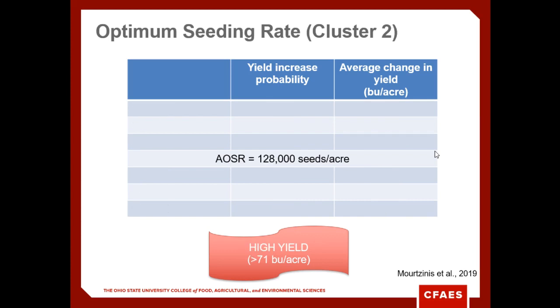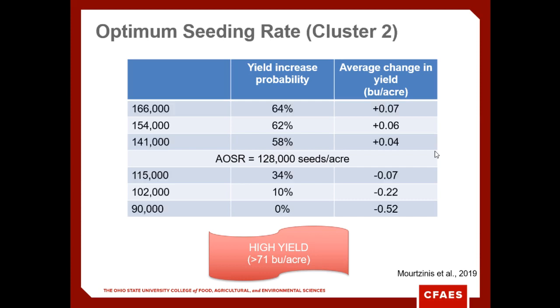So the super high yields, 71 bushels per acre, our agronomic optimum is now even lower. So we went from 170 to, I think, 146 to 128. So higher yielding conditions, lower seeds. And I think that's a lot of what variable rate seeding looks at. The higher yielding areas, you can drop your seeding rate. So that's similar here. Agronomic optimum was 128.